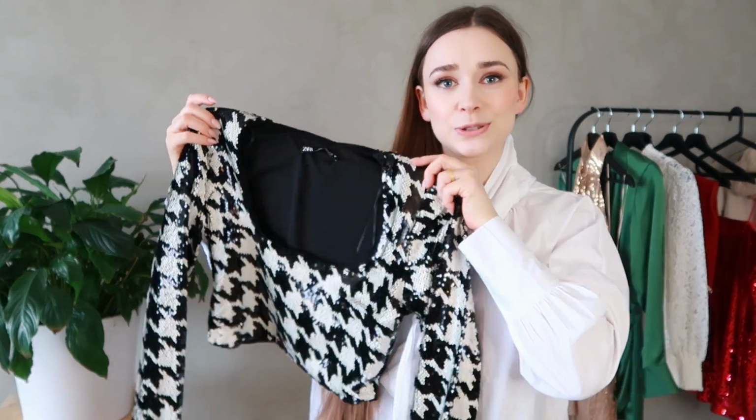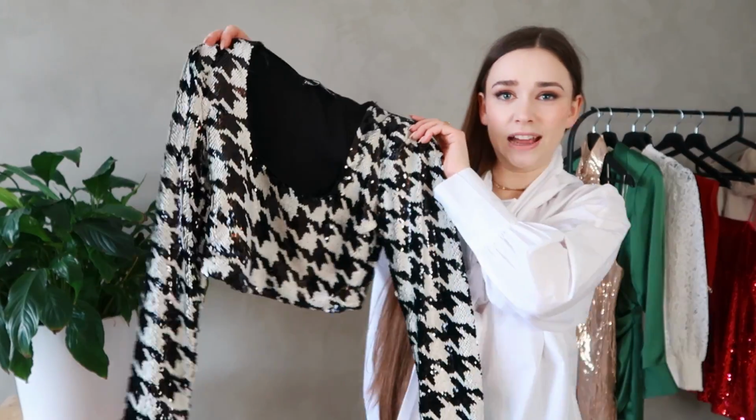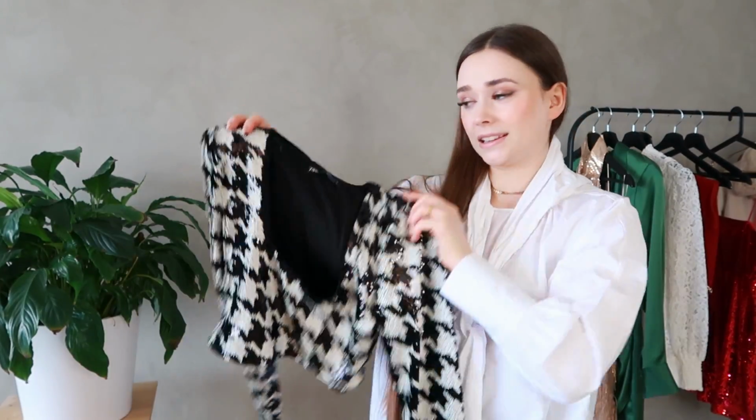I got something else kind of crazy. I mean, we're moving into the sequin season really fast. So I got this top in sequin again, the houndstooth print. I can't get enough of this. So when I saw this, I had to try. I don't know about the neckline, but I'm gonna try it on and we'll see.